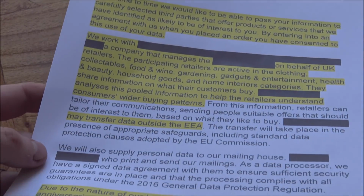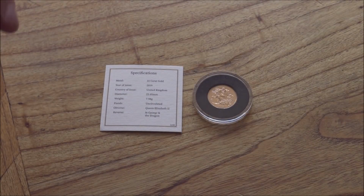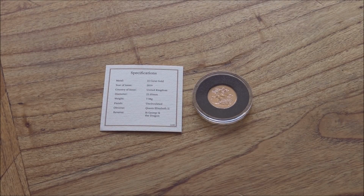I've printed out their marketing policy from their website as well because it makes for very interesting and concerning reading. So we have an awful lot to get through here today. Let's start from the beginning.